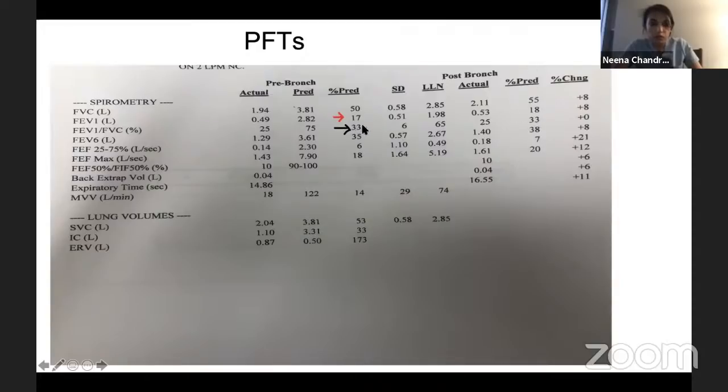For example, this guy's ratio was 33. And then we gave him the post bronchodilator. It's still 33. He had a 0 change. With his FEV1, he went from 17 to 18, but he had a plus 8 change in terms of this number, the 0.49 became 0.53. And then here it went from 50 to 55. He had a plus 8% change again. What this is important for is telling you if the patient has asthma.